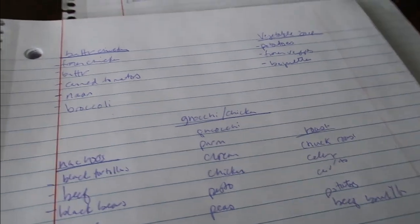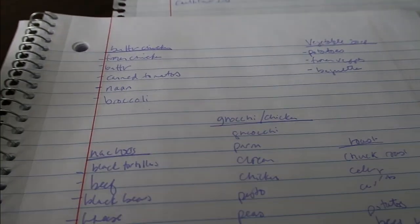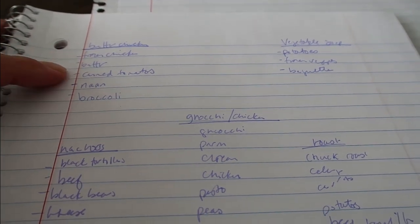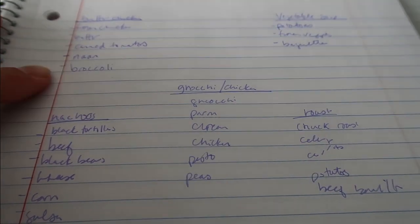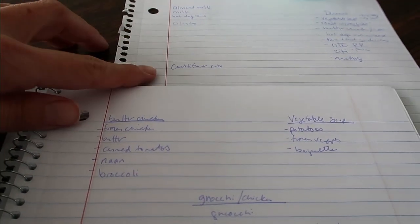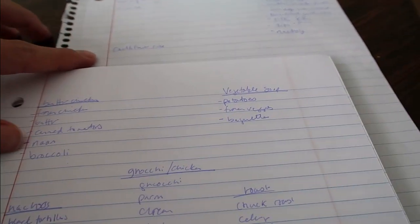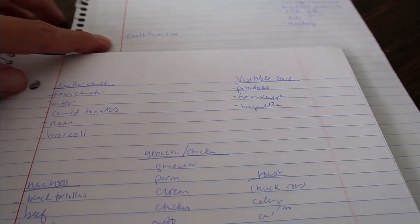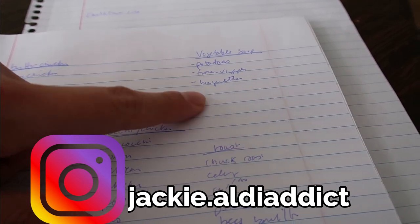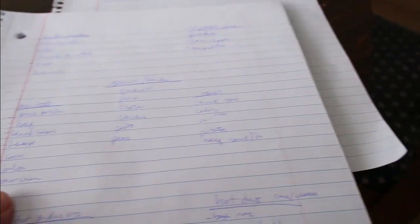Okay, so I came up with these different dinner ideas. Buttered chicken, I would be using chicken, butter, canned tomatoes, naan, and broccoli. I'm definitely gonna do this one. I added cauliflower rice for myself. I do have regular rice, I didn't write that down, from my pantry to use. And then cilantro. Vegetable soup, I could have pretty much everything to make this dinner.